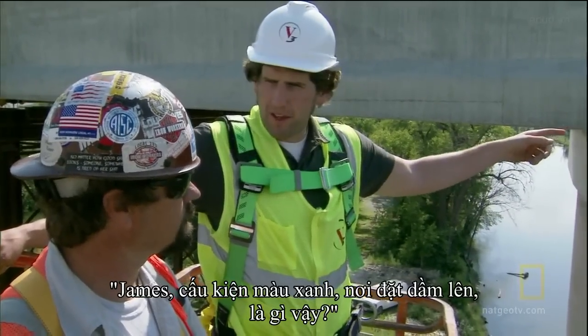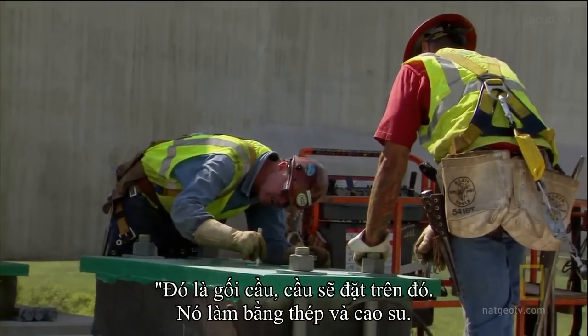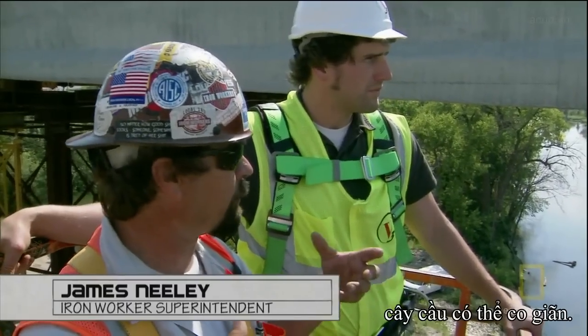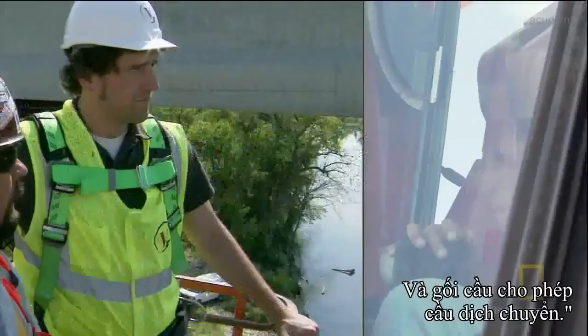So James, the green plates they're putting the beam onto, what is that? It's a bearing pad that the bridge sits on. It's got steel shims inside, encased in rubber, and as temperature heats up and cools down, the bridge expands and contracts, and it gives it a place where it can move.